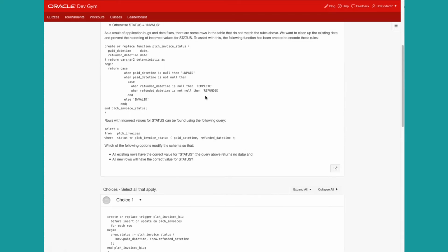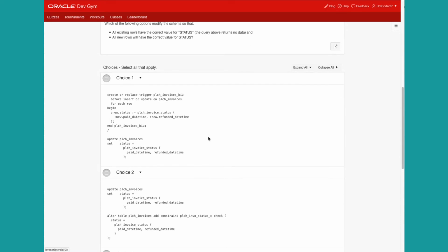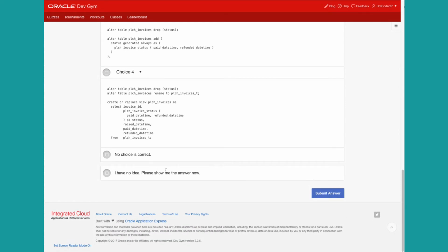And the key thing here is that you get to read the code and decide for yourself, does it work or not, as opposed to running it and trying it, see if it sticks to the wall. So the Dev Gym quizzes are all about enhancing your ability to read and understand the code and the concepts behind them. So you can pick the choices that you think are right. Submit your answer. And by the way, if you have no idea, you can just say that too. We don't force you to make a choice.